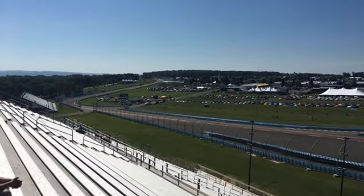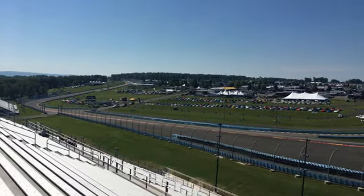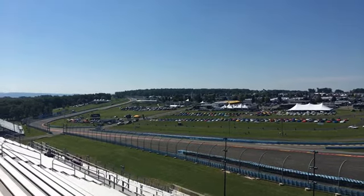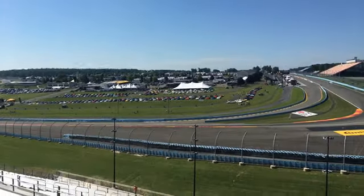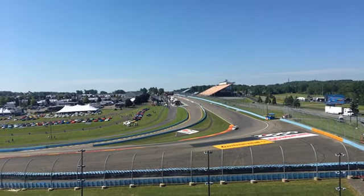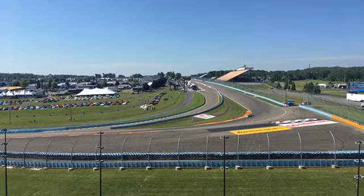In turn 1, a ton of the action happens here, obviously. Downhill, 90-degree turn, right past the start finish line, so right down the straight, high speed. But there's nothing like, I still love the boot.